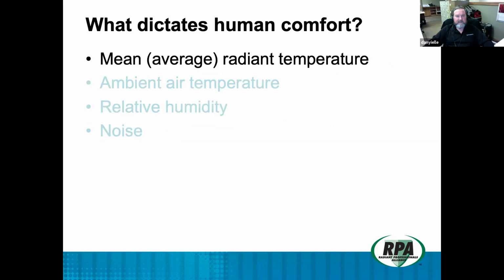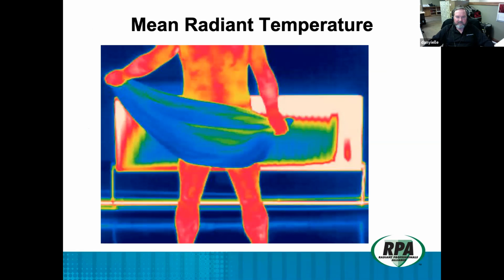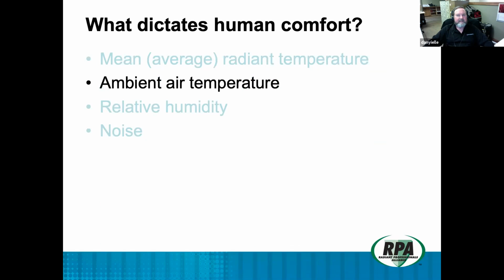All right, so what dictates human comfort? Mean radiant temperature, MRT. It's the average temperature of those surfaces surrounding your body. That's the key factor to being able to maintain good human comfort. This is an infrared image of Robert Bean. If anybody knows Robert Bean, he's flashing himself to a panel radiator right there. Imagine that. The ambient air temperature is also very important for obvious reasons. And with a high mean radiant temperature, you can actually be more comfortable.